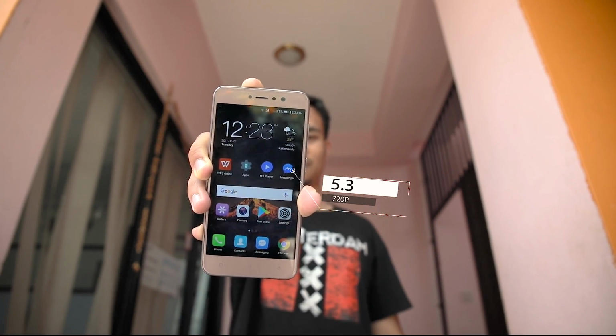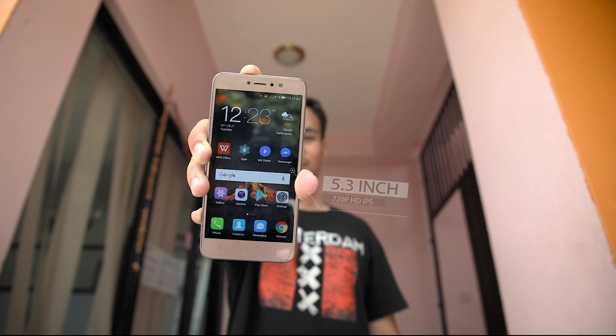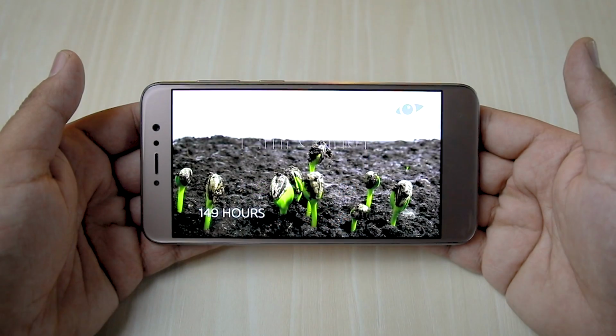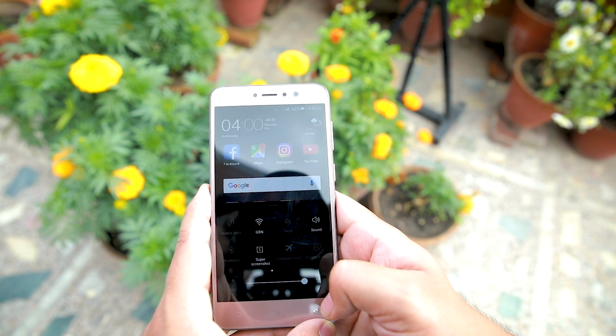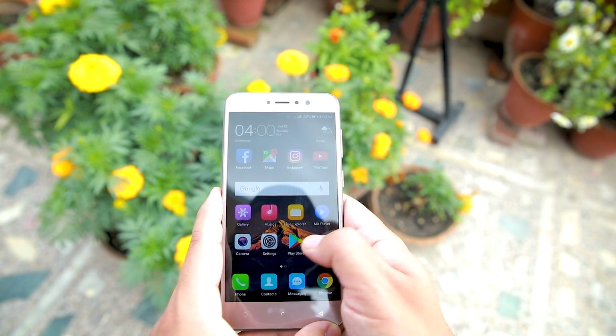Up front, the Gionee A1 Lite comes with a 5.3-inch 720p HD IPS display. Even though the resolution is low considering the 1080p display from competitors, I must say the display is quite nice. If you dig enough, you might see some pixels. However, the color saturation is rich and the brightness is sufficient for outdoor use. Apart from the low-res display, I also found the glass panel to be quite reflective, which is a little frustrating at times.